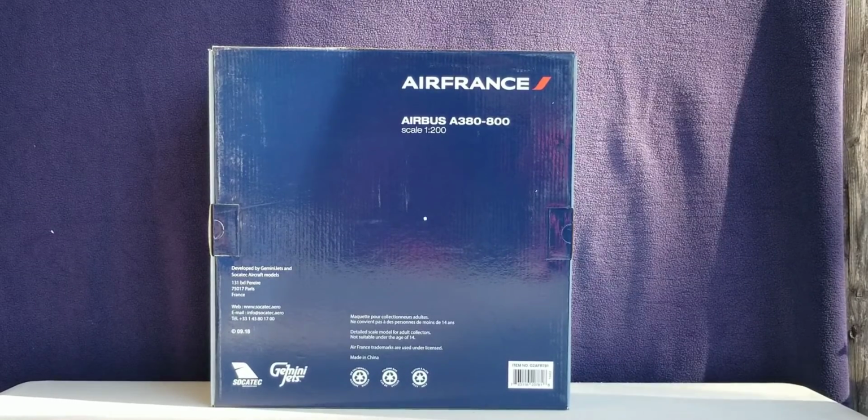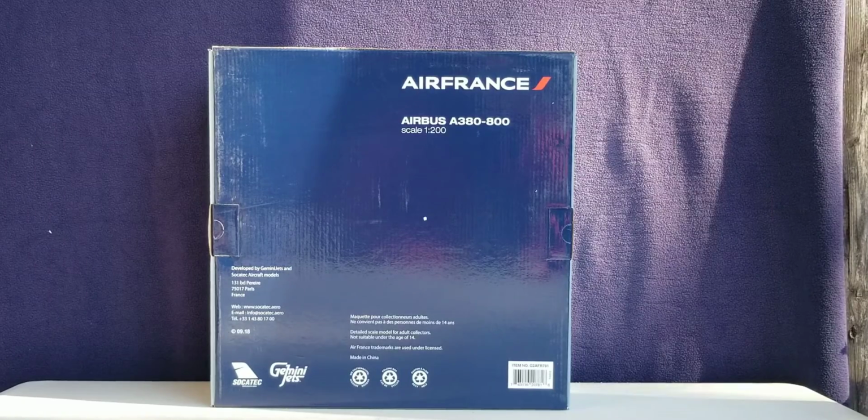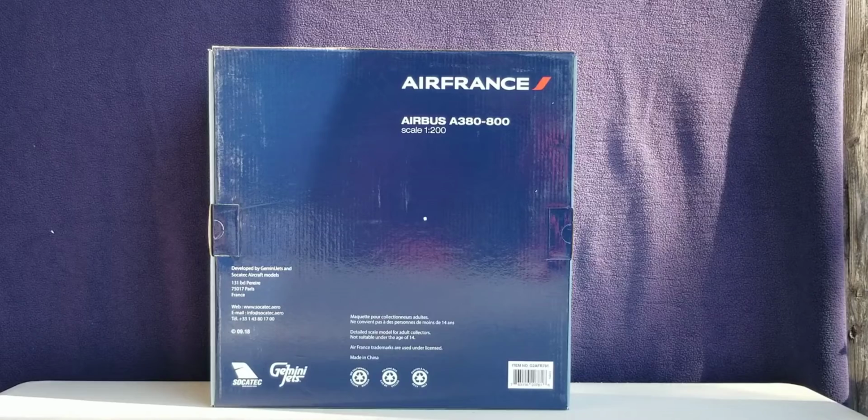Alright, now you're looking at the back of the box, and what you see there is painted in dark blue. We see the Air France title along with the red strip, the aircraft type, the scale model information, and then there's some more information down at the lower part of the box. You can pause and read all that if you like. In the meantime, I'm going to keep this moving.